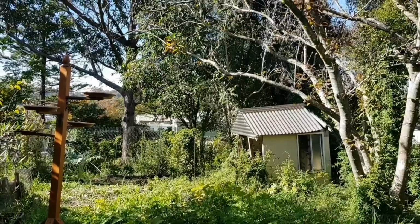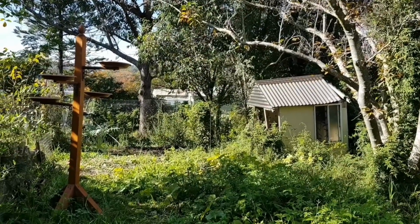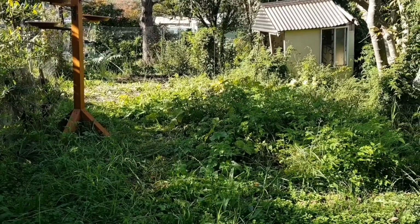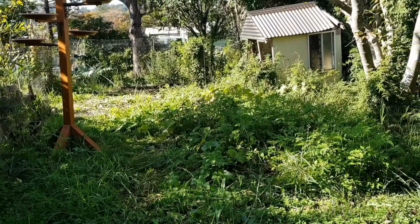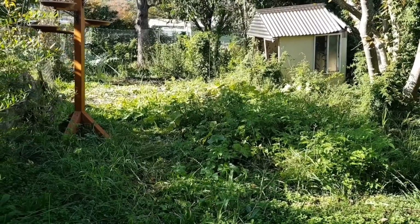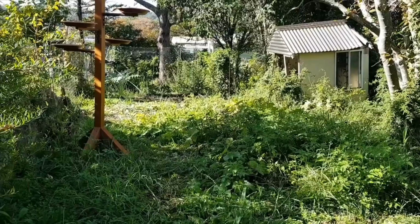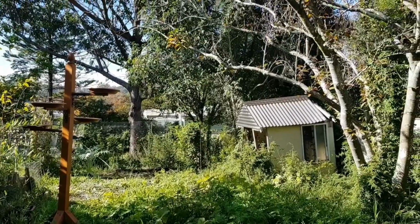Okay, I'm still in the back garden. So the chicken coop's at the very back there, and I've got a couple of pumpkin vines in here I need to pull out. I really need to get on top of clearing this area out because it's got really weedy and I want to get it planted up for spring.